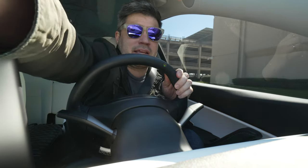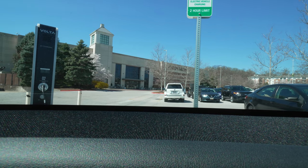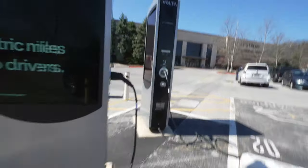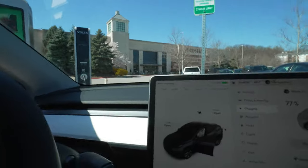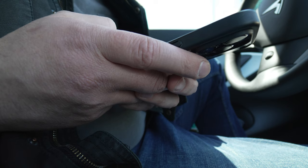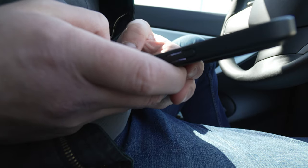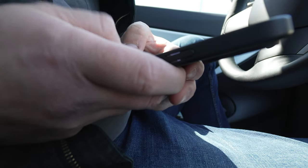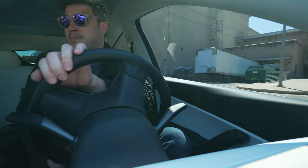Okay, we got two more chargers outside by the Nordstrom. Let's see. Fingers crossed. Oh, looks like this charger's doing it too. Lucky number one is working. Bless the public charging gods. You put that back. You make sure you kind of put the cable. Yeah, that's good enough.